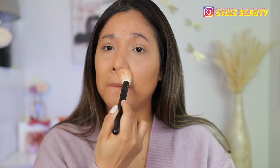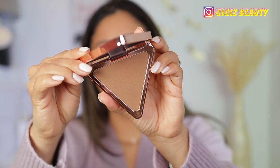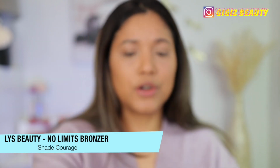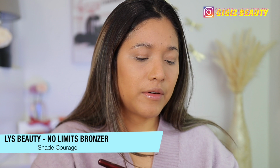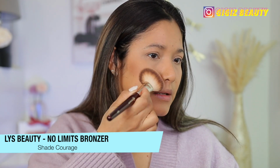And yeah, let's move on to some bronzer, and I've got the shade Courage, which is for tan complexion. This is their No Limits matte bronzer, and this has a beautiful color. You're gonna see in a second. It is very neutral for my complexion. It just looks really nice.